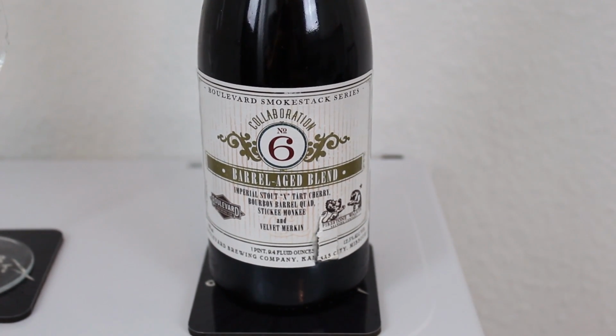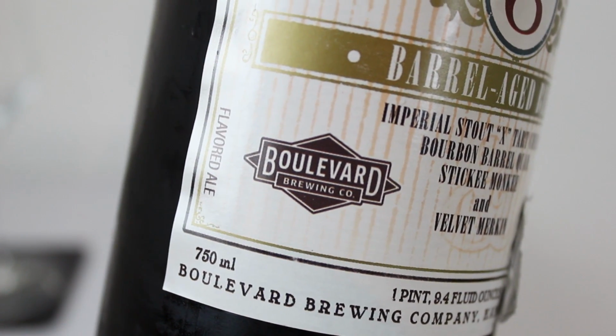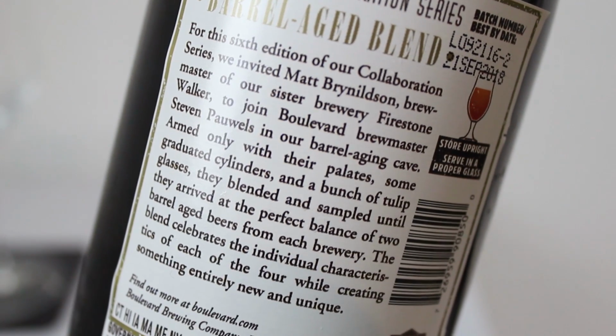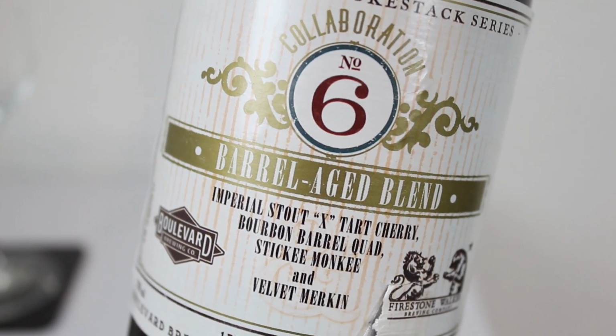So what Firestone Walker does with a lot of their beers, especially their anniversary ales, is that they do blending. Every year for their anniversary, they get local winemakers to the brewery, and they try and blend different amounts of their different barrel-aged beers for a final product. And that series of beer is great. The 14 is still one of the best beers I've ever had, the Firestone Walker 14.